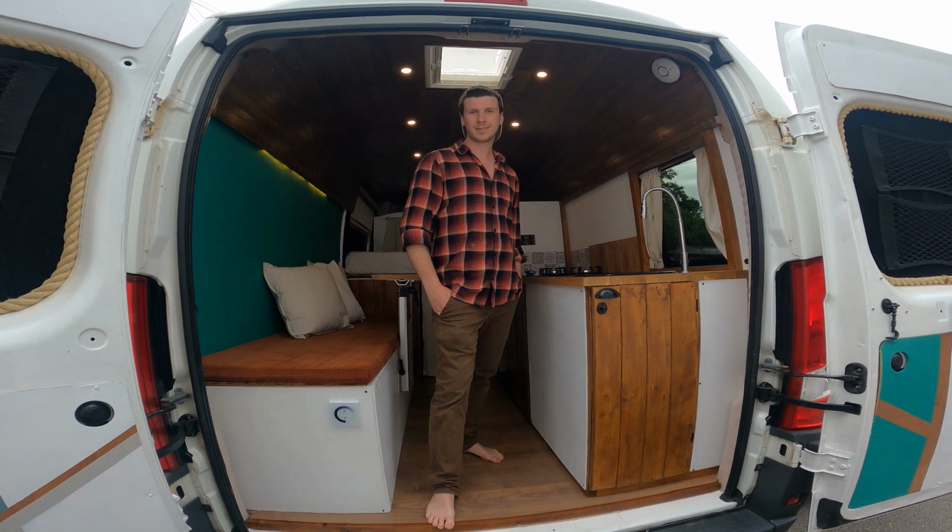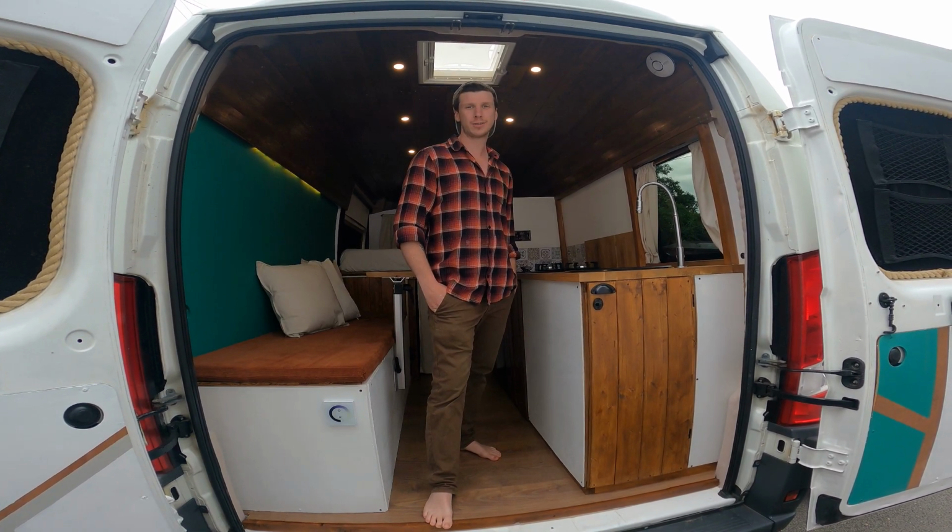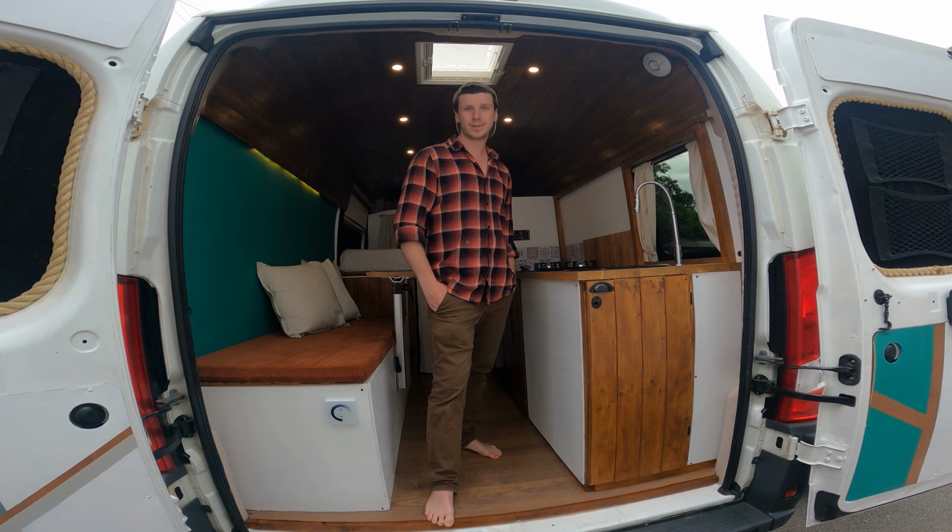So this is a 2017 Peugeot Boxer with a Euro 6 engine and 50,000 miles on the clock.